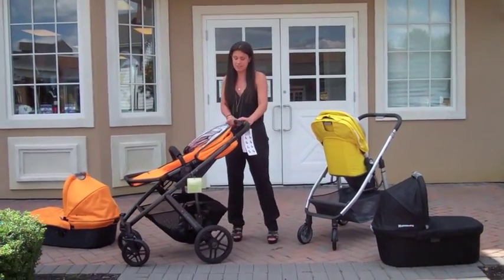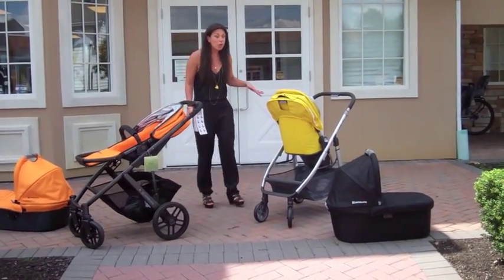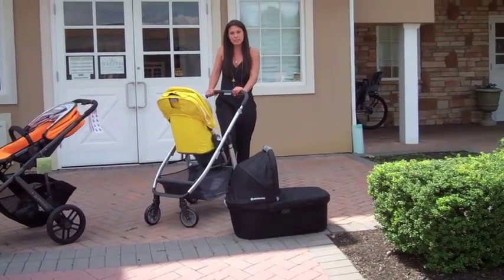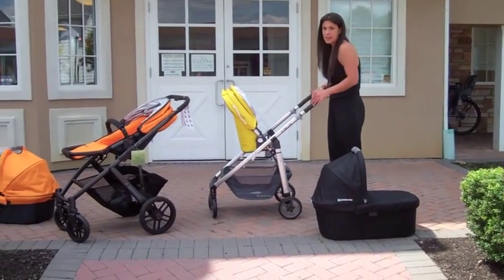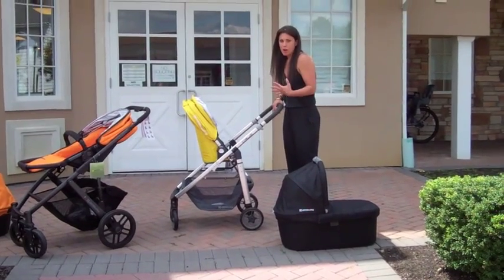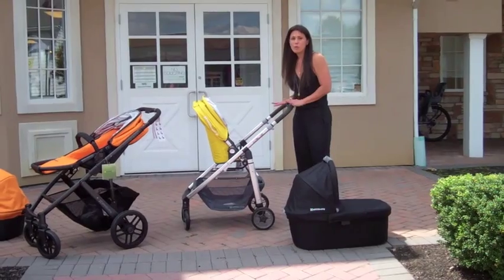That is the UppaBaby Vista. Now moving on to the UppaBaby Cruz. It's only been a little over a year that the Cruz came out. The Cruz sort of answers those needs of parents that don't require as big of wheels as the Vista. The Vista does have foam tires, so they're not going to go flat, they're not going to puncture, and you're not going to have to replace them. It's not like a bike tire. Way better, way more convenient.